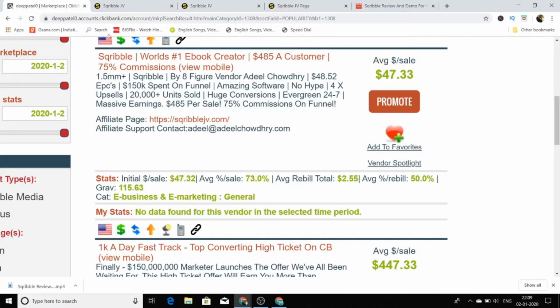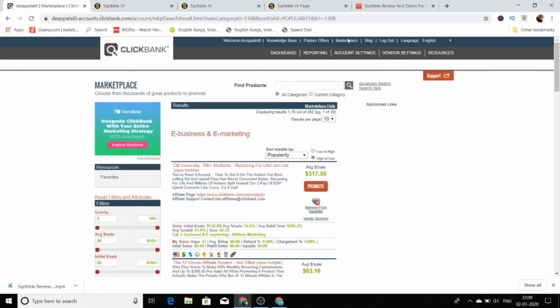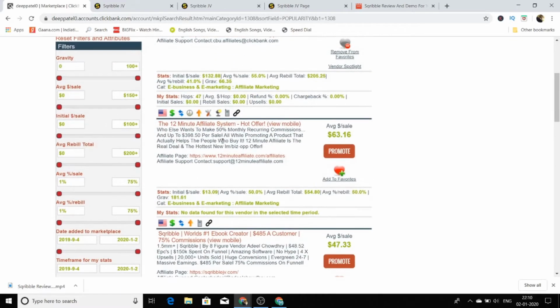So here just go to Clickbank, and go to marketplace. After going to marketplace, you can find this category which is known as e-business and e-marketing. So if you don't have a Clickbank account, I definitely recommend you to just go and search Clickbank on Google and just create one account. It is very easy, and to create one of the account, all you have to do is provide some of your bank details as well as details about yourself, and you can get a Clickbank account.